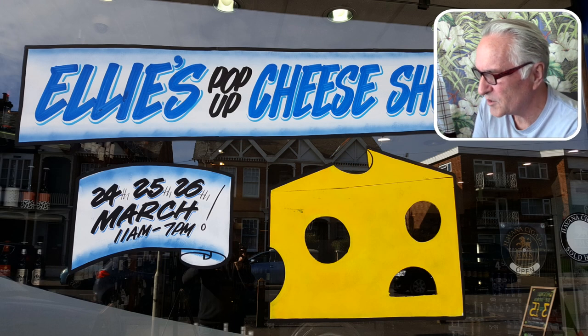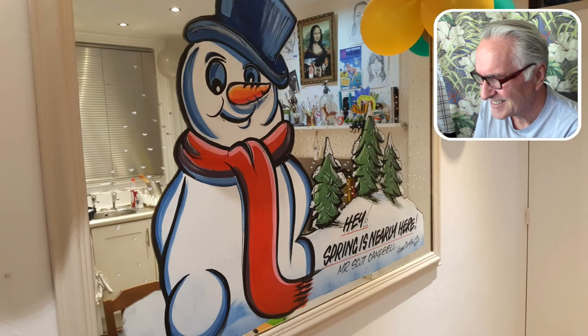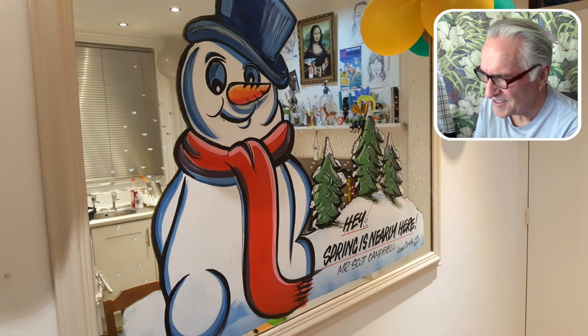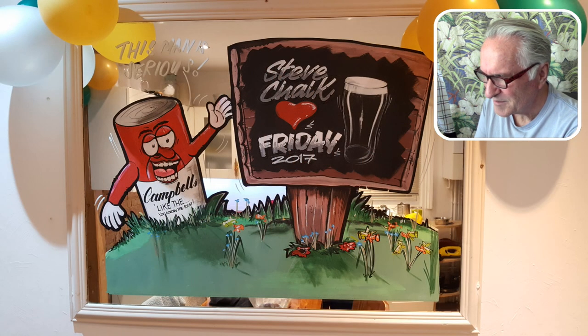He does window painting too. He does some window painting work. And here he's actually doing the little snowman out of my introductory book. And then he's got some stuff on the side. He talks about me, mentions me. That's really cool. But he does this with those markers. He does just fabulous work. But he's a great sign writer, and he does awesome characters too.